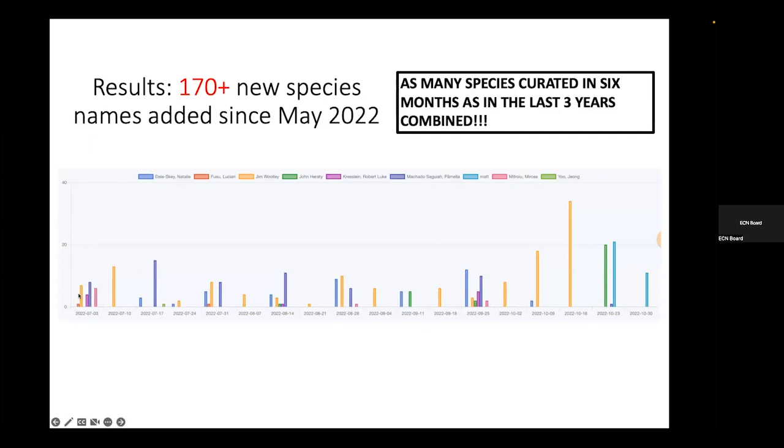You can see our first barbecue, and then you can see the next week where only superstar Jim Woolley was curating. And then we have another one with more people, and then just Jim Woolley. Jim's been really integral to getting this done as well. So many thanks to Jim. But it's really easy to see the impact of having these organized events to get curation done. We always have these little clusters, tons of people joining, and many, many taxon names added by those people.